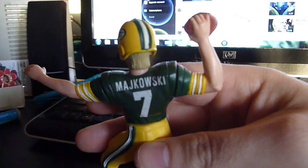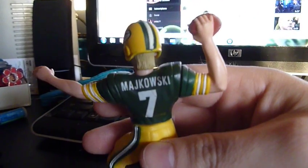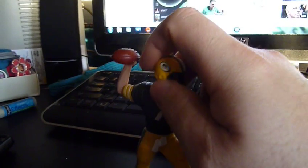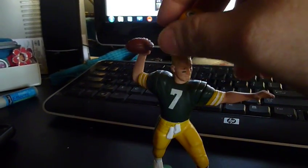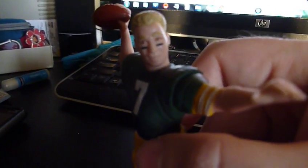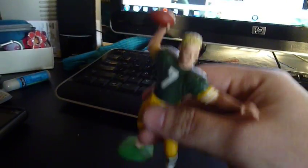I mean, look at that. How often do you see a starting lineup from the early 90s with that clean of a jersey on the back? Plus, when you get off the helmet here, don't fight me, Magic Man. He's got the eye black. He's got the business in the front. He's got the party in the back. So, that's pretty cool. And that'll do it for the mail day.